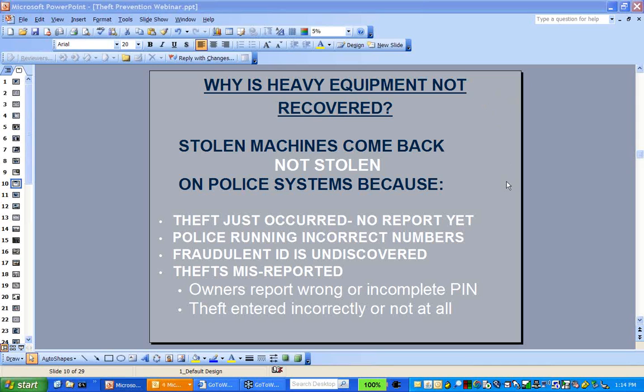Thefts are misreported, again, because of incorrect PIN numbers, or they're not entered at all because you don't report it or your client doesn't report it to you quickly enough.